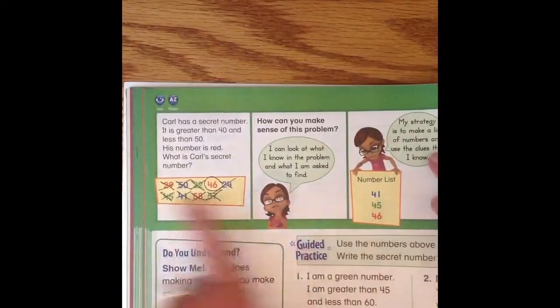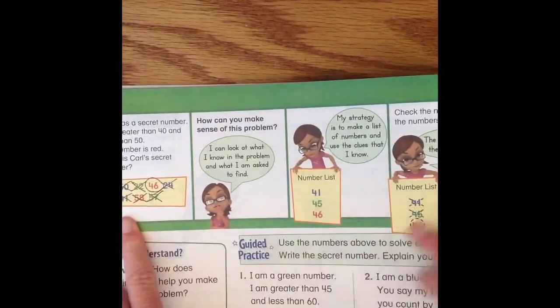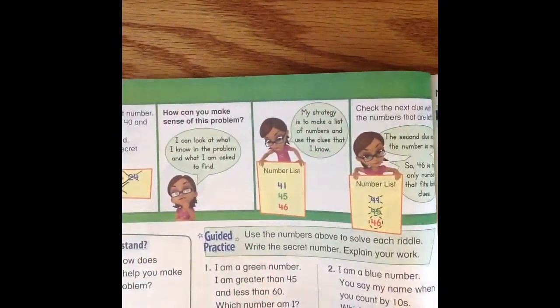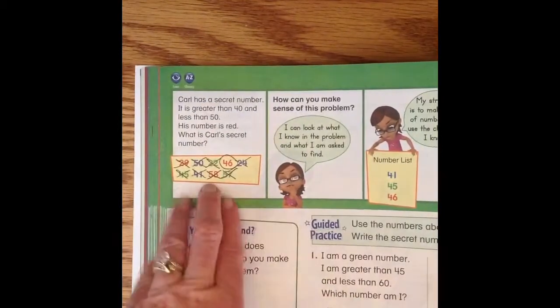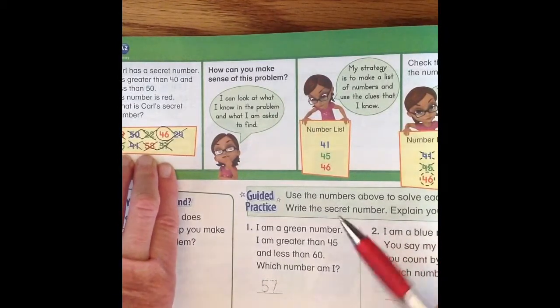Okay, so first we found the numbers that would work with our first two clues, then we went to the color code. All right, so we're going to use the same numbers that are up here to find our answers to number 1 and 2.